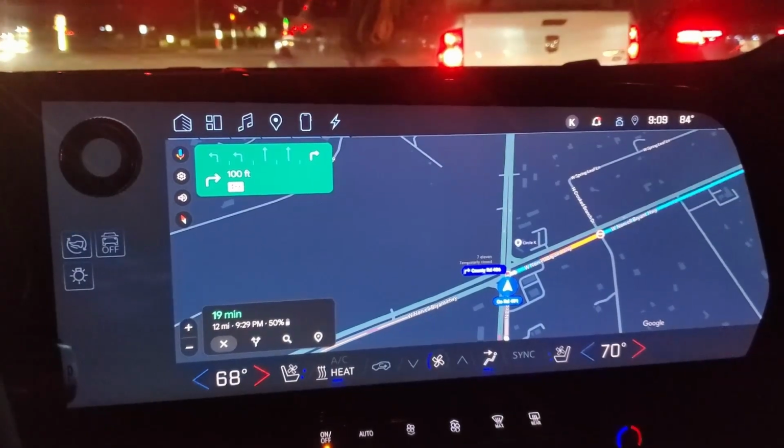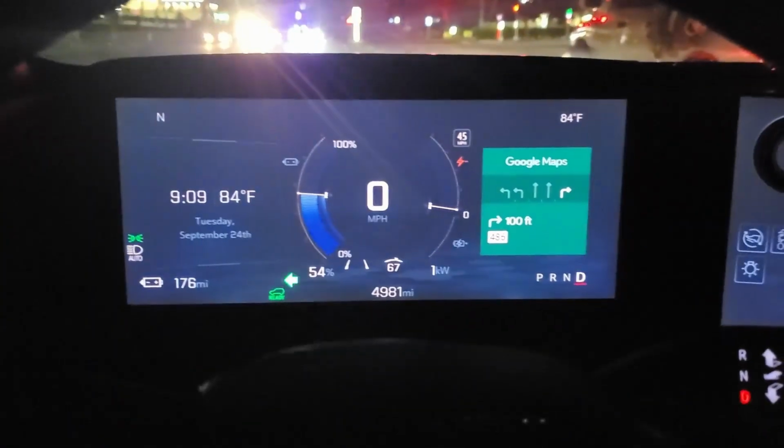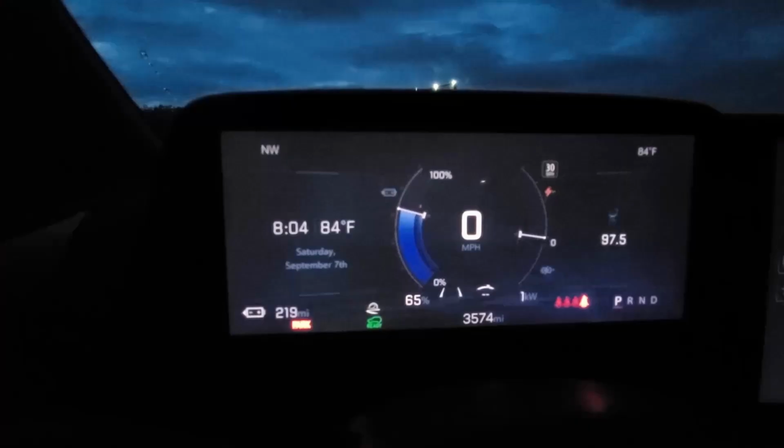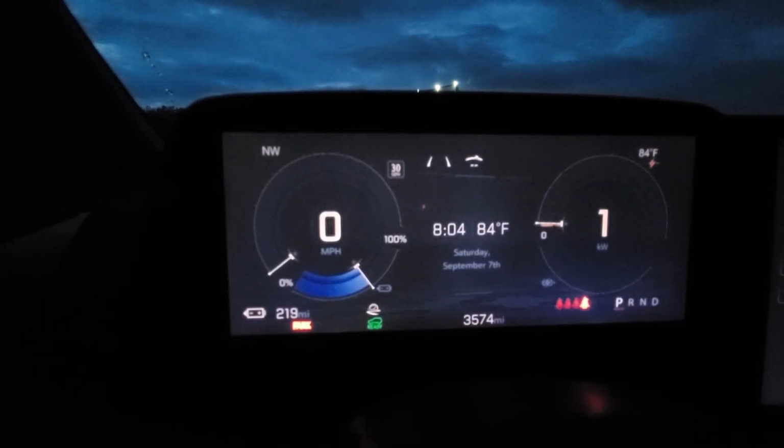I like to have my map over here so I can see the streets. I have turn-by-turn navigation here and also in the HUD. Very nice. But it's also in the instrument cluster. That's about as useful as my first vasectomy. The problem with it is that's where the music info would go. I have no music info.